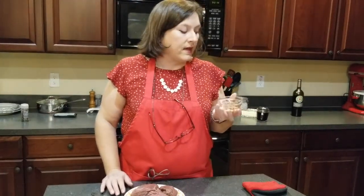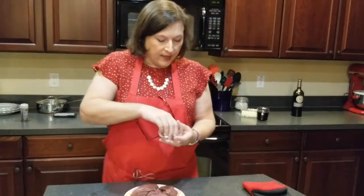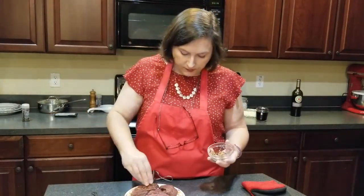I include it in chocolate cake. I make hot fudge sauce every year. There's a little hint of espresso in there. You don't want to put in enough that it all tastes like coffee, but just a little hint is going to really ratchet up the flavor profile of what you are cooking. So this is salt and espresso, and we are just going to sprinkle it right here on the meat.